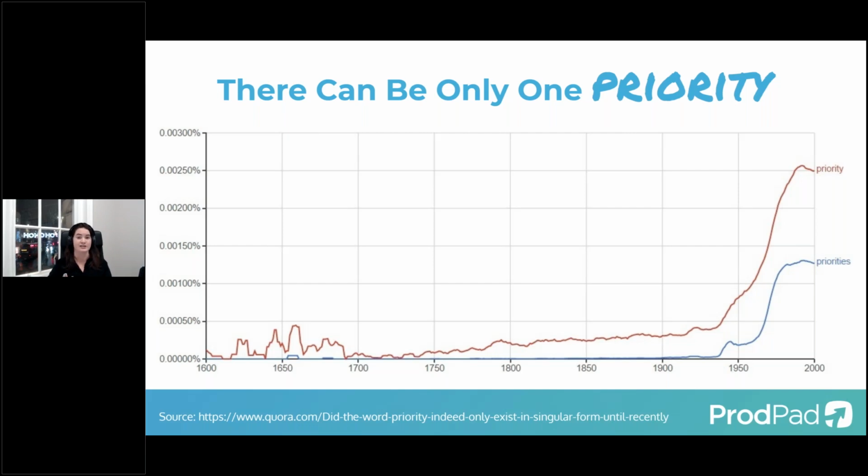The word priority itself stems from the same root as the word prior, meaning first. And so it wasn't until the mid-40s that we started using the word priorities. You can actually see it.